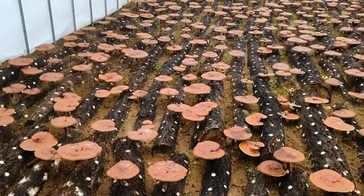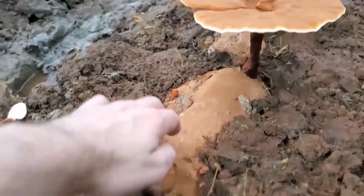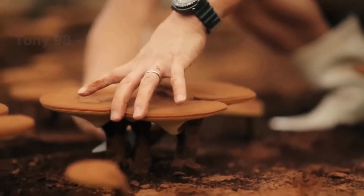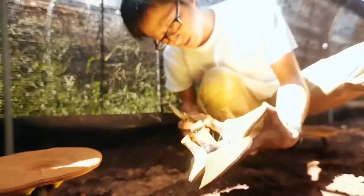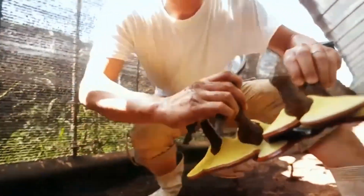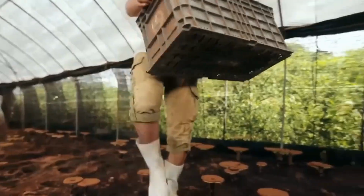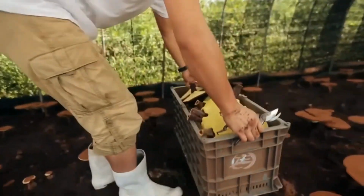Interestingly, the yield is proportional to each 1-inch diameter of the tree. For example, a 6-inch diameter log will grow reishi mushrooms in about 6 years. This means that larger diameter logs will take longer to wait until the first harvest.